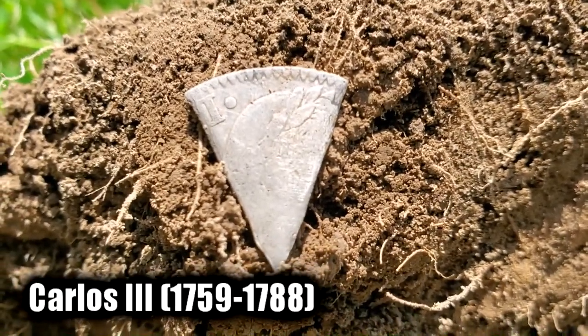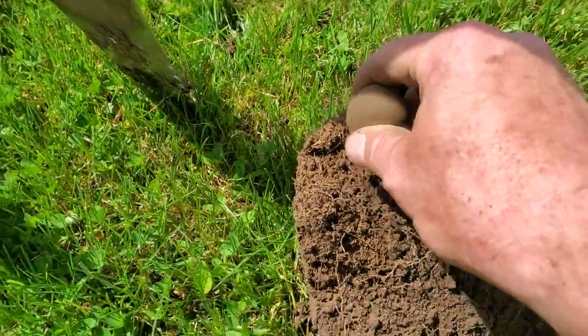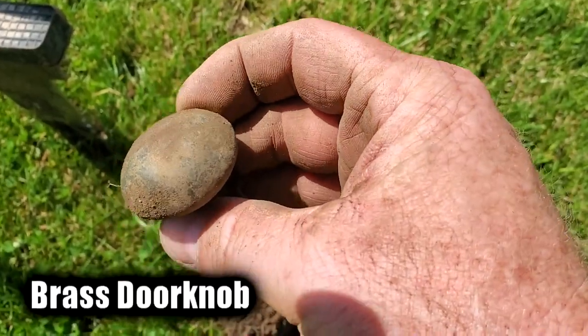Well, I wonder if that's a Morgan dollar or something. Could be. Good job, man. Digging a real scratchy 22. Turned out to be a very old door handle.